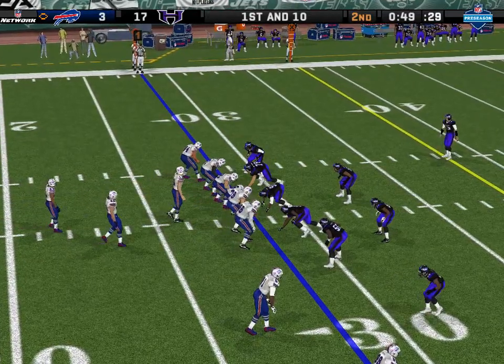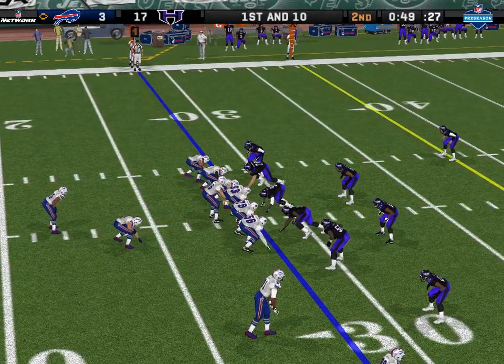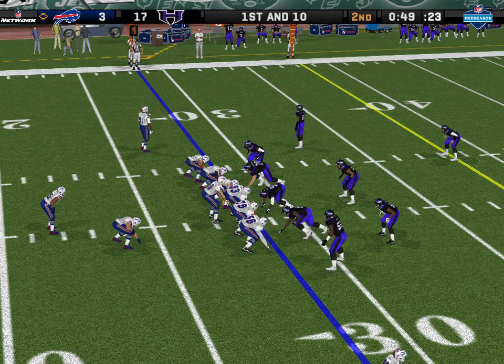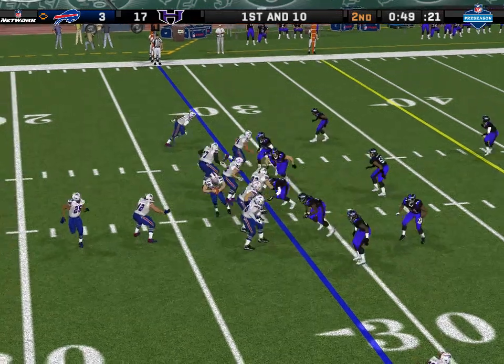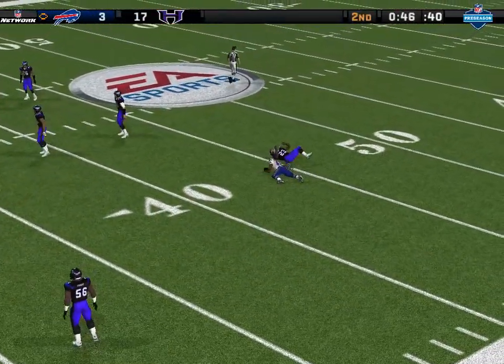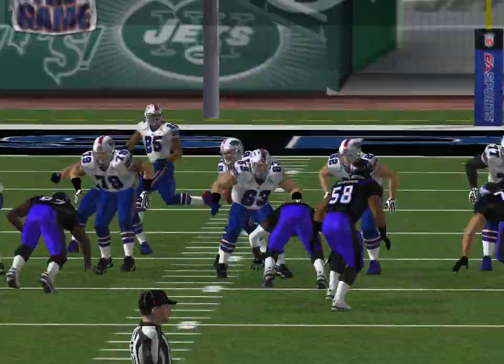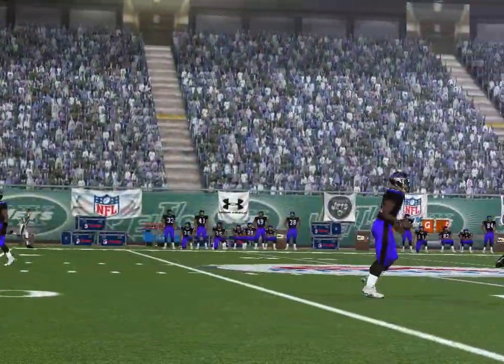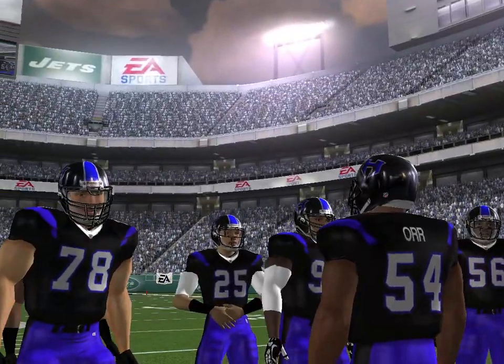First and 10. Brady moves in motion. Gets the pass off. Drops the interception. Incomplete pass. Bryant was his intended target. The intended receiver was there on the coverage. Room to run, the receiver with a lot of open room.